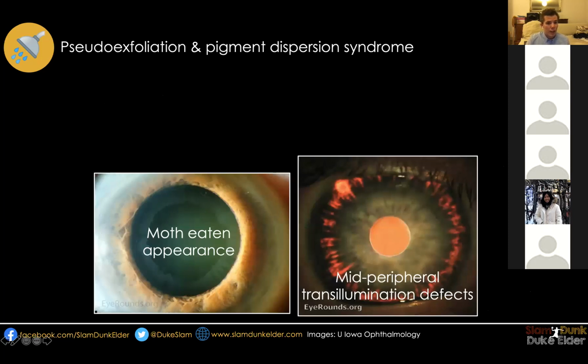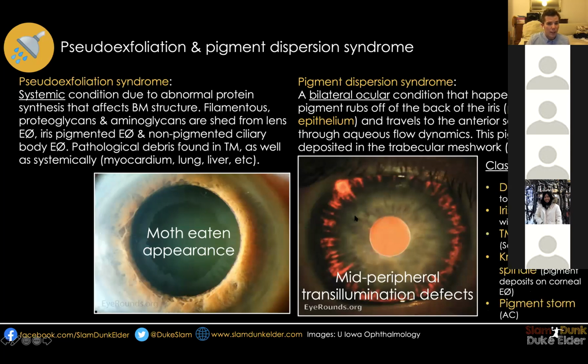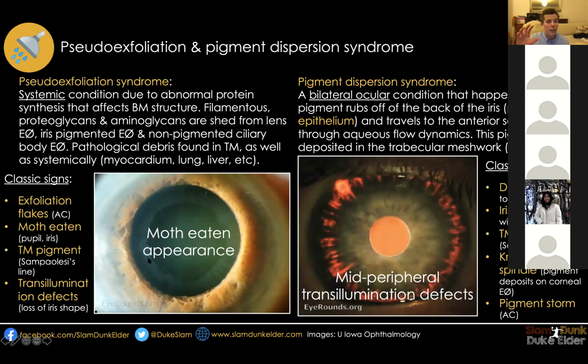These two conditions are awesome. They've got very cool signs and everything like that. So I'm just gonna pop them all on here, but they're slightly rarer causes of glaucoma. I've popped them out there just so you're aware of them because they're quite popular Duke Elder questions, because Duke Elder loves the arbitrary and the mundane, the arbitrary and the wonderful.